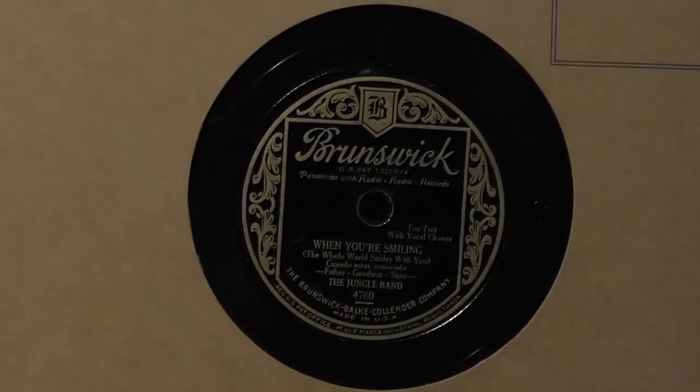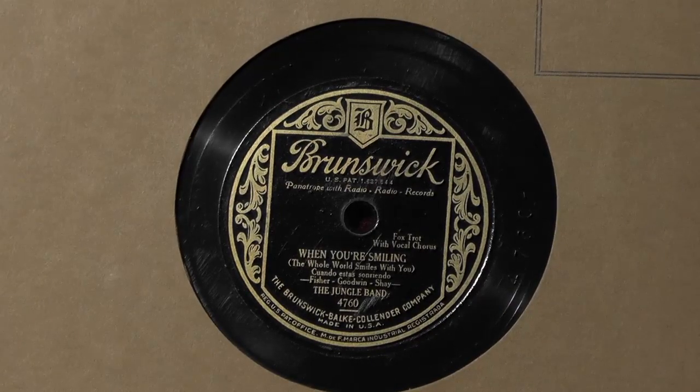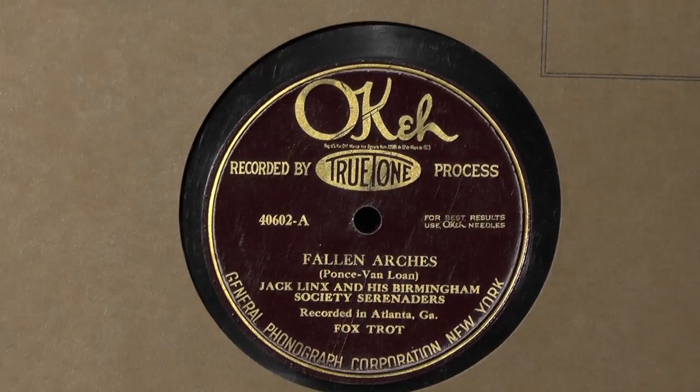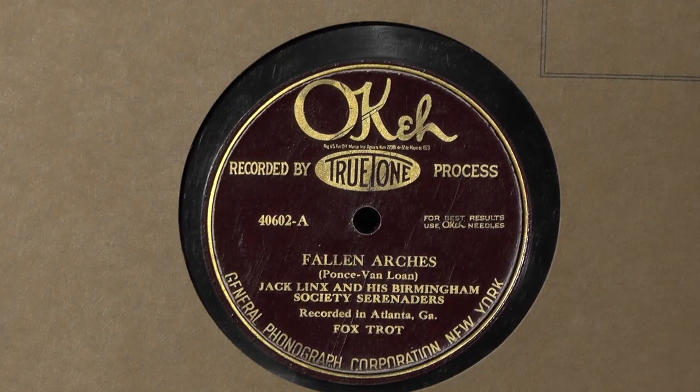All right, lot number 6309 for $50 minimum. The Jungle Band on Brunswick. Okay, True Tone by Jack Linx and his Birmingham Society Serenaders, recorded in Atlanta. $50 minimum bid, 6351.